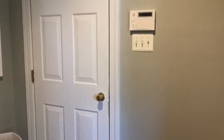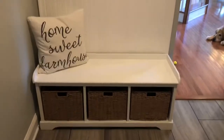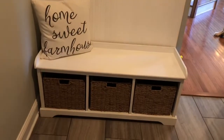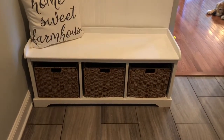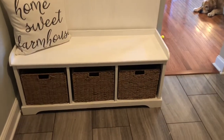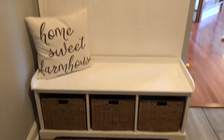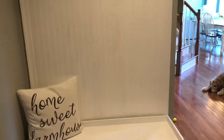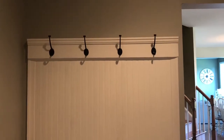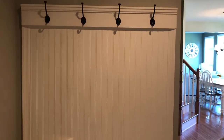Okay, so here's our garage door. We come in through here every single day, and the kids will have this now. So they'll hang up their backpacks and their coats, and then in here will be the baskets for their shoes, and I think I'm gonna have maybe this one be for the hats and gloves and stuff like that for when it's wintertime. But right now it's just gonna be for shoes. It looks all pretty right now, but I'm sure once the kids get home and hang all their stuff on it... It was very inexpensive compared to the $800 to $1,000 mark of what people wanted to charge me.